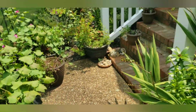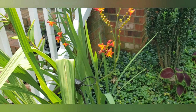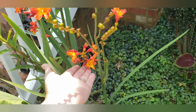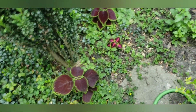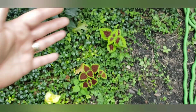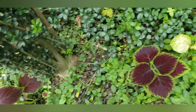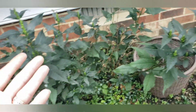I think this is where we're going to end, except I want to take you back here real quick. Here's some more of the Lucifer bulbs. I think this is a different color, though. I think this is the orange variety. Got some random coleus that were just babies that I relocated. I love this color. The fun thing about self-sown seeds, you never know what you're going to get.